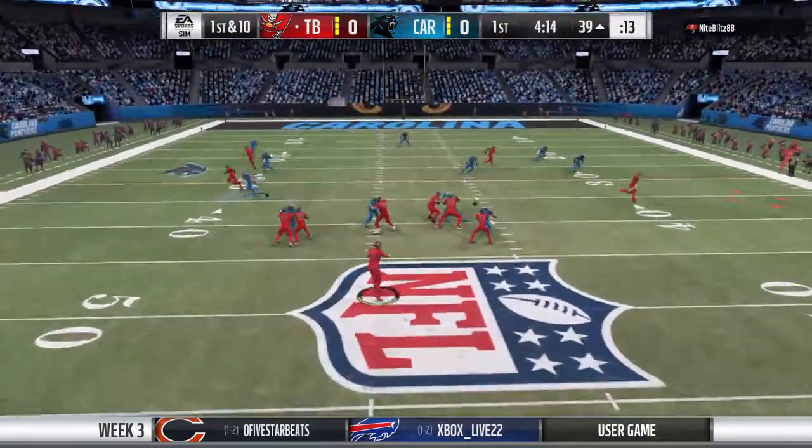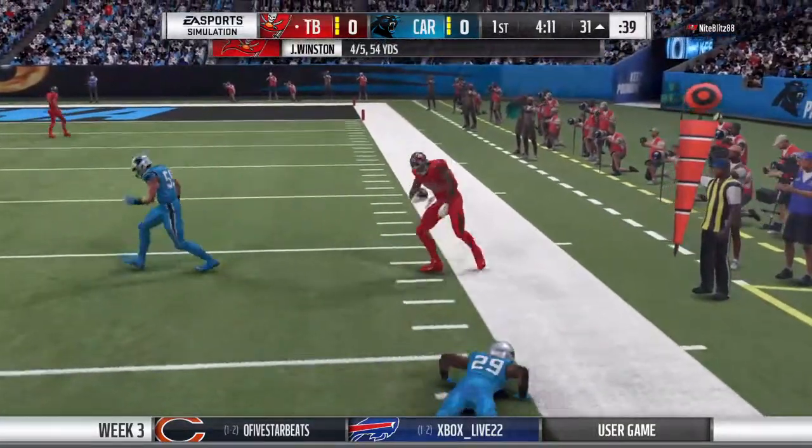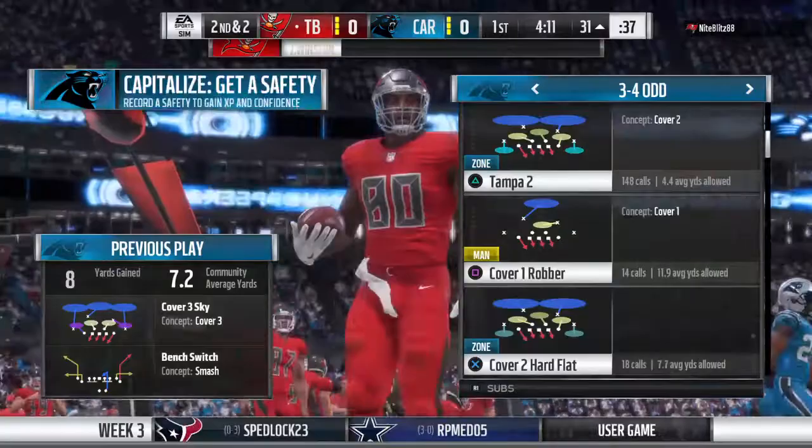From the shotgun, it's Winston, throwing the out route, incomplete. It's Howard. A good pickup there, 8 yards on the first down completion.